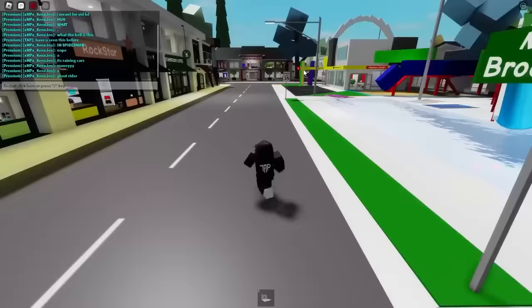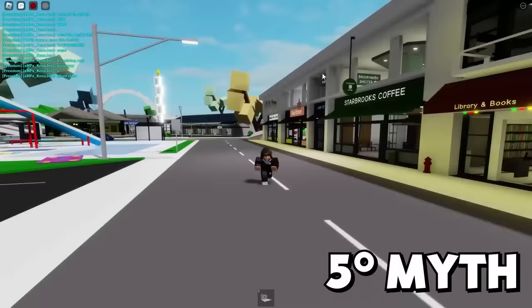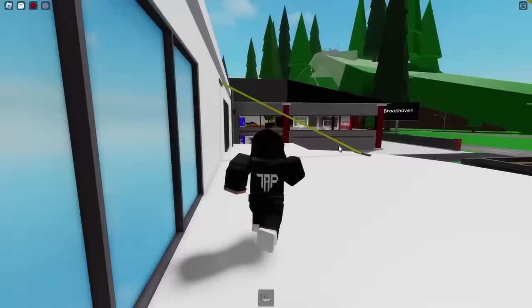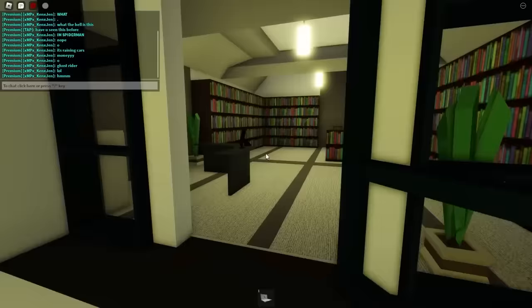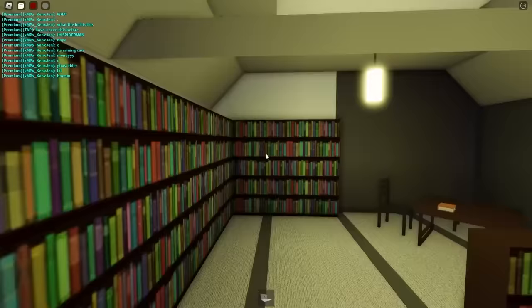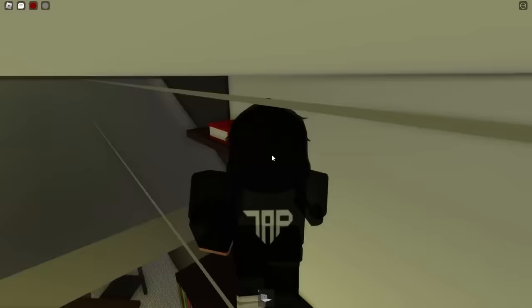That's pretty sick. So relating to ghosts, we actually have myth number five, which is apparently you can make a ghost spawn in the museum. So first you go to the hospital and then go to the second floor. Then you go over here, click on this logo. Then you go to the library and click on a red book. And where's the red book at? Oh, wait, it's in the ceiling, I'm pretty sure. You go right here. And as you can see, it's a hidden book in the ceiling.